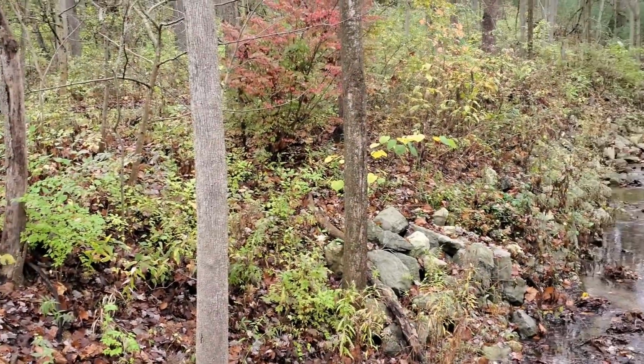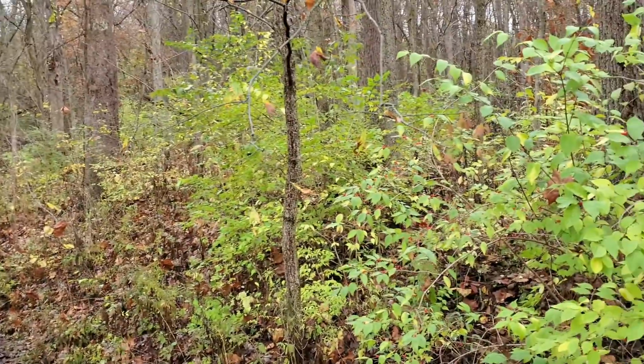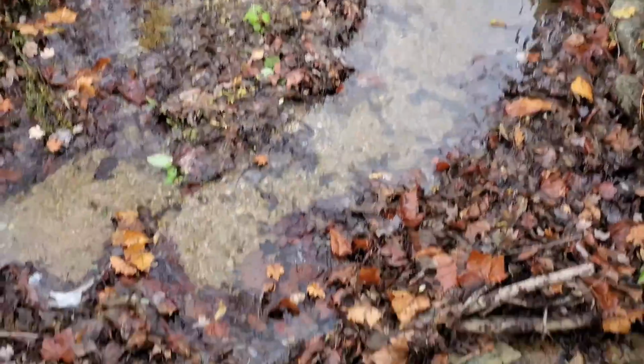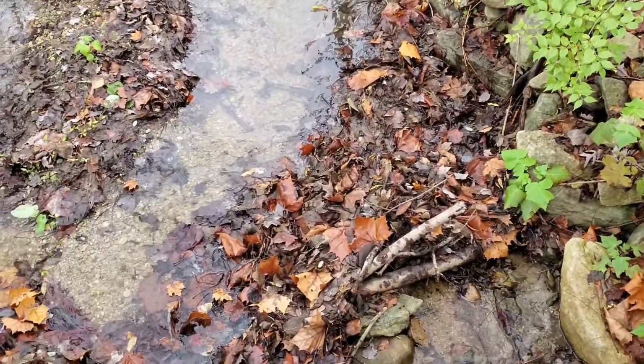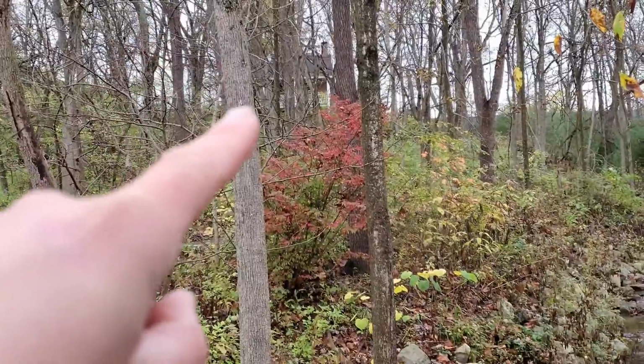So not only are leaves important on the forest floor and in your yard for insects, but leaves are just as important, if not even more important, in streams during the fall. Now, they are most important in headwater streams. So this is Wiles Creek that runs right through Aullwood. The nature center is right up there. There's the house on the hill up there.